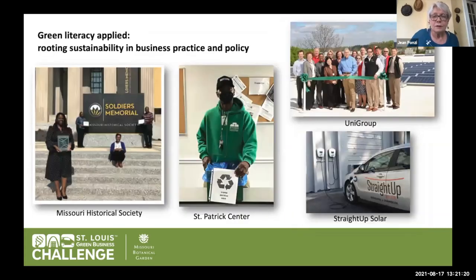You're growing a level of green literacy when you do work in the challenge. We're really the ABCs. We're kind of the elementary school of the challenge. But then when you grow that literacy in that capacity, how do you apply that? In practice and in policy. I like to use the word policy. That's the highest level of verbiage, but you could call it best practices. You could call it guidelines.